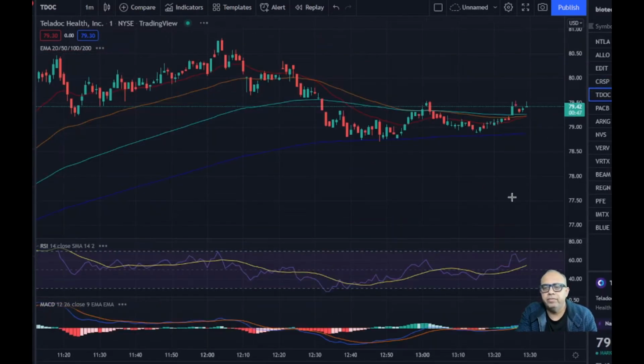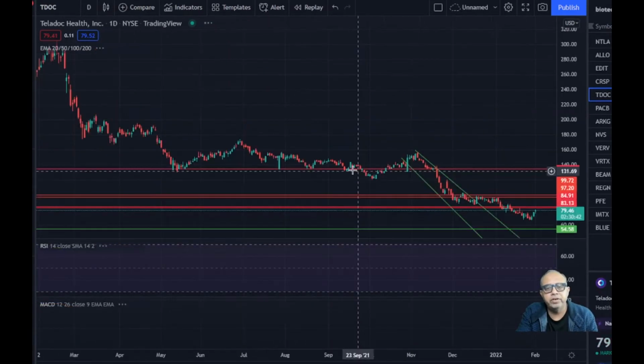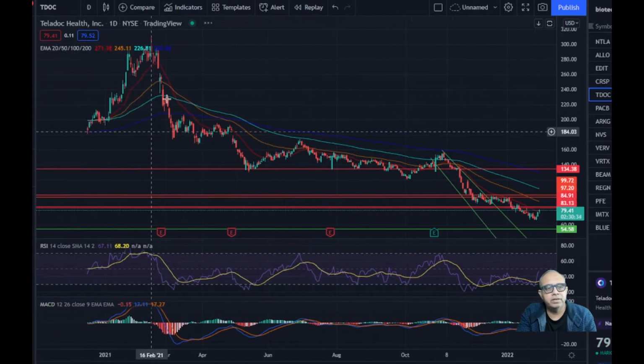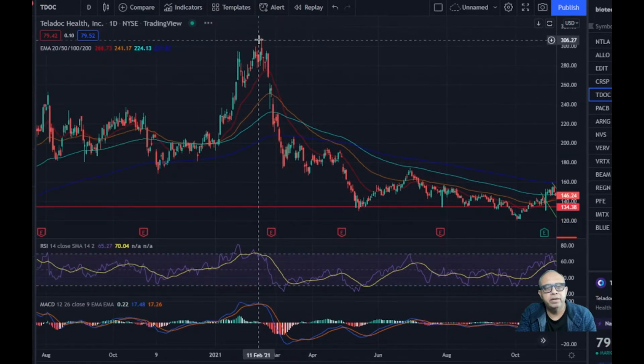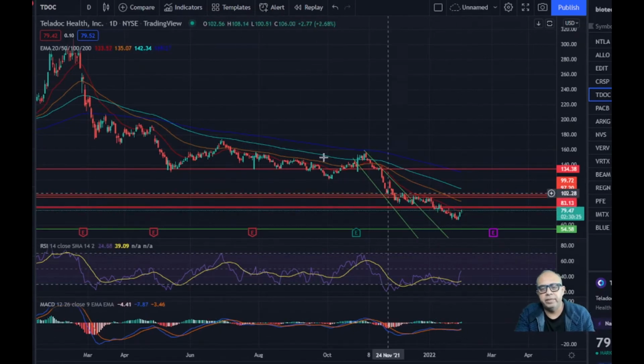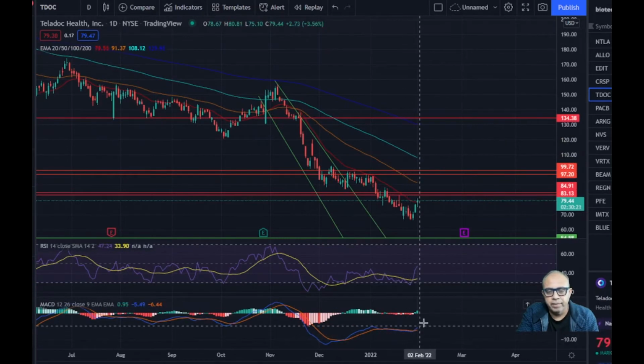Teladoc is up 3.50%. Teladoc has been a very beaten up stock. If you go to a 1 year view, you will see that it has been beaten up severely. It has fallen from 285.77 or thereabouts. At one point of time, it was at around 300, and right now it's at 79.47. So it's starting to gain its legs, and our MACD is bullish.